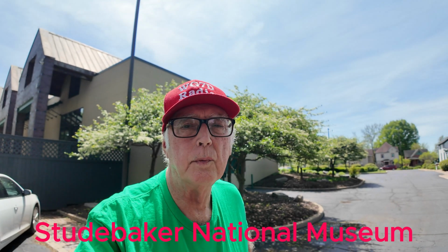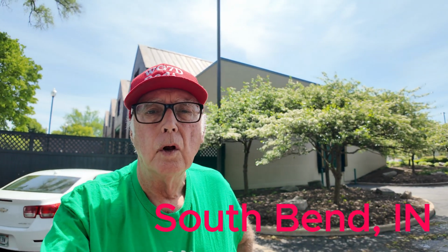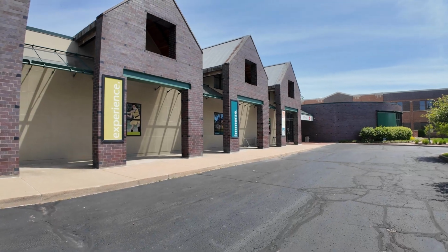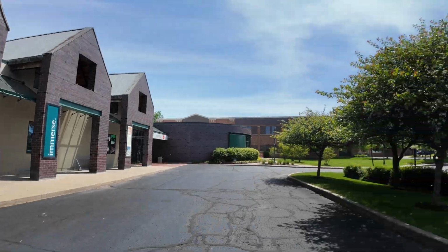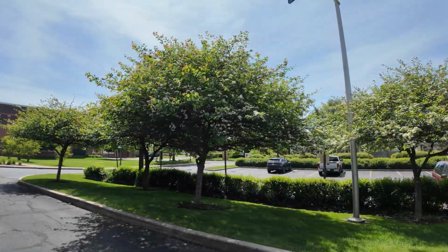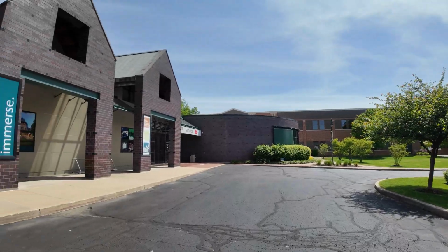Yeah, I just ran onto this museum. It's the American Studebaker Museum, and I think it's Fort Wayne, Indiana I'm in. I was just driving by and I saw it, so I think I'll go check it out. Here's the museum building here, and a big parking lot. Parking. Nice day.